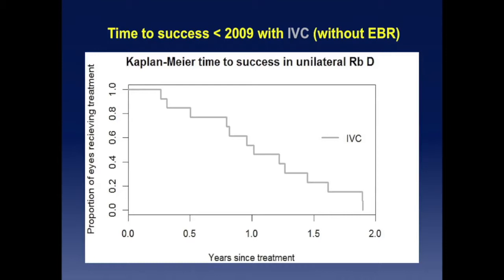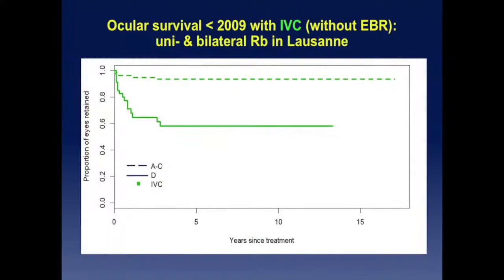Here's, for example, for unilateral group D eyes, the time to success. So you see that after 1 year, we had only half of the patients with tumor-free eyes and controlled eyes. It can take up to 2 years to control fully a D eye. If we take all our patients treated with intravenous chemotherapy without external beam radiotherapy, the success rate, the ocular survival, was 92-95% for A to C eyes, and less than 60% for D eyes.